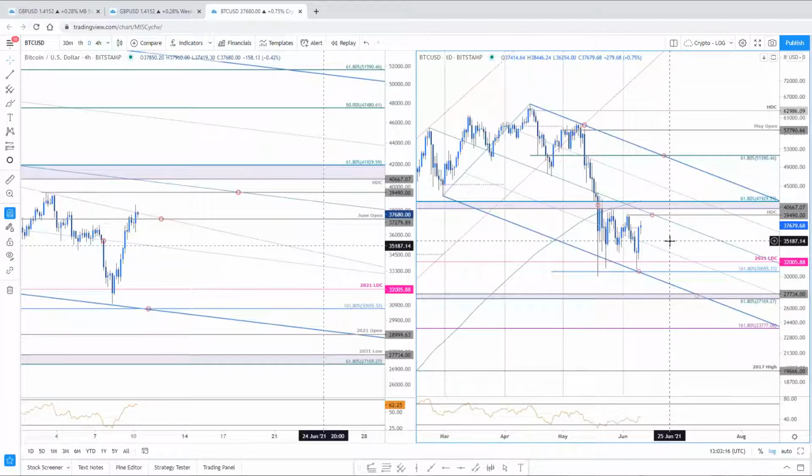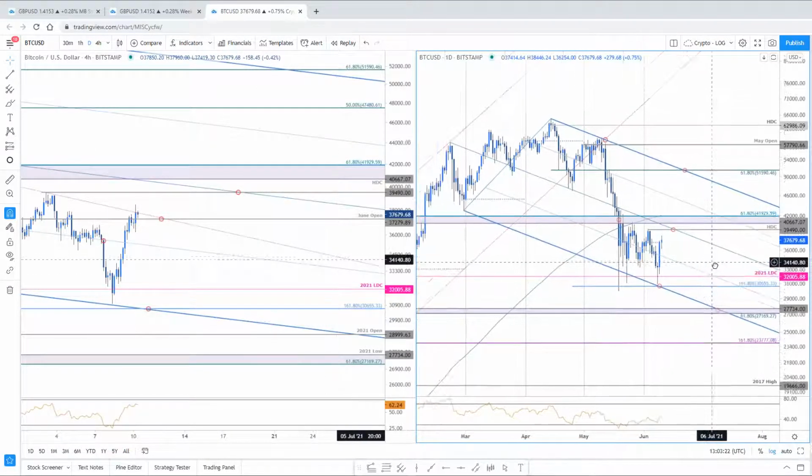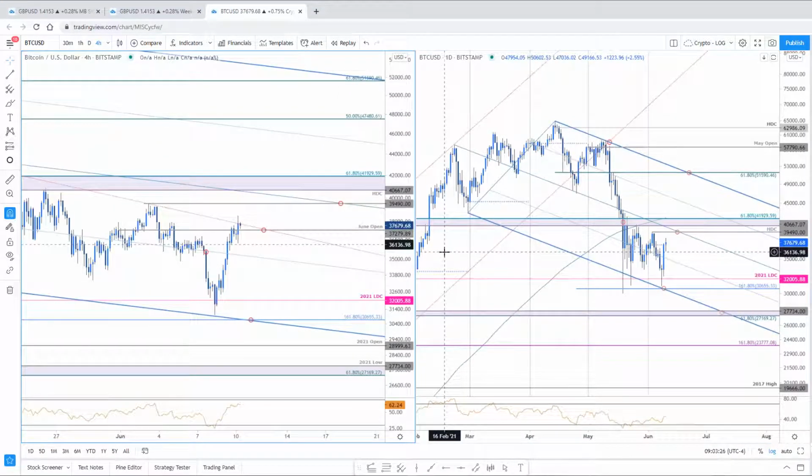But there seems to be a growing adoption of wanting to use that and getting involved in this market. And you know what? I'm getting more excited too because the technicals are getting cleaner and cleaner. All right, so that's all I'll say on Bitcoin at this time.